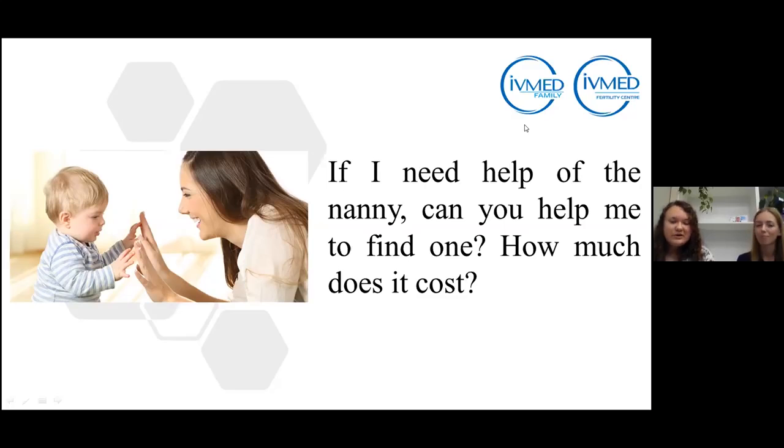So also I want to add that a lot of nannies are actually nurses. In Ukraine, it's really common. Yes, they have medical education, so you can trust them. And we have a lot of contacts, a lot of nannies. They also had experience taking care of foreign babies, not only Ukrainian ones. So we can arrange that.